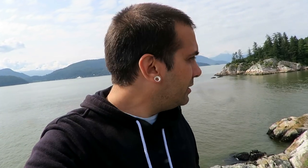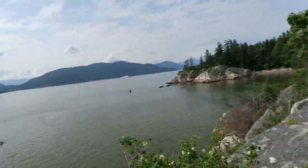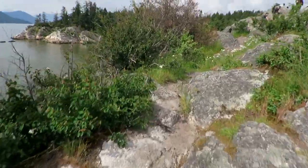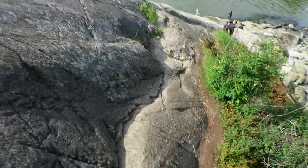This is a pretty sweet spot. This is me thinking, how did all these old people climb the rock? Well, can I make my way back? So wild. All right, here we go. I don't know why I decided to do the hard way. Good thing I have good shoes. Good thing I'm using only one hand.